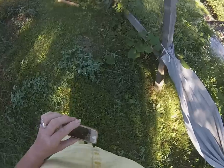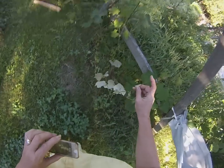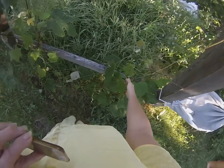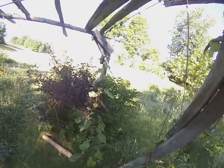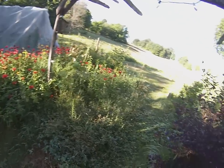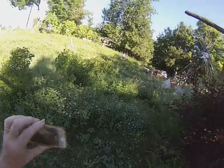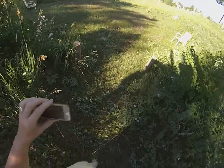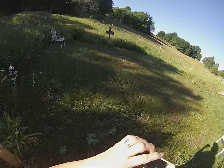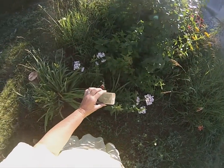7:30. Have to put more strings to hold all these up. I wonder when they will start to have grapes. They're finally growing. All the daylilies aren't open yet. Isn't that interesting? Now I always walk in that direction, so how about we walk in this direction? So that one's going to open today.